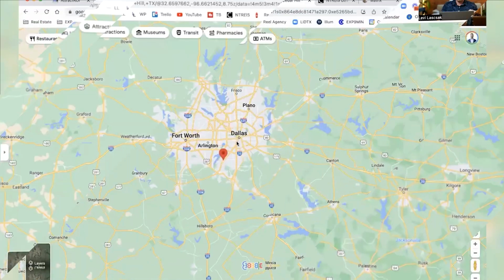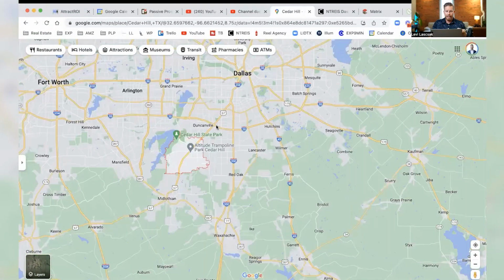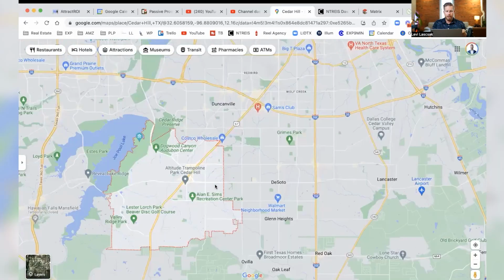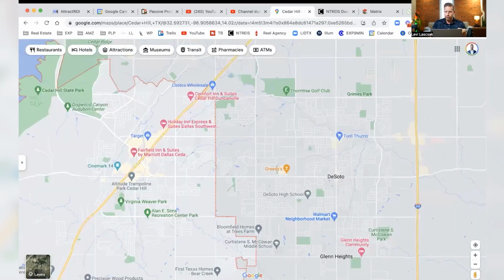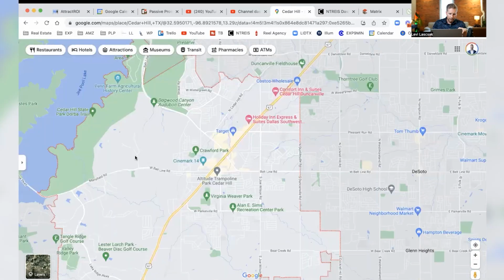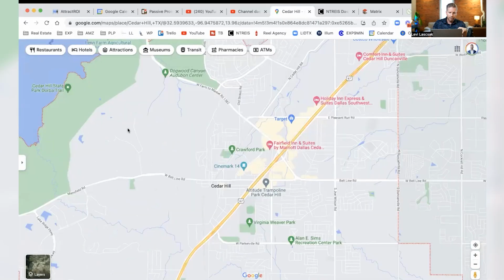I'm going to go back to the map real quick just so you can get a good eyes on as well. Again, everything you need. That pretty much sums up what Cedar Hill is about. Otherwise, you got all your residential area. You can see all right through here, residential through here. You see it's a lot more spaced out over here where you get closer to the park, but there are a few homes over here.